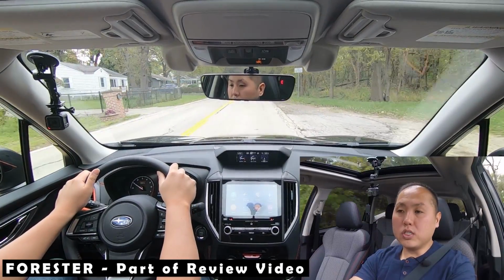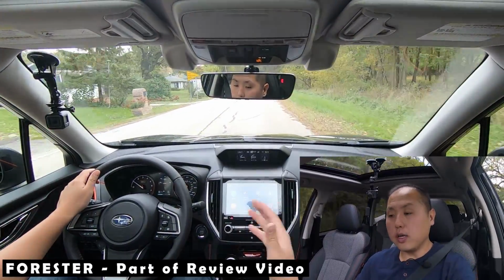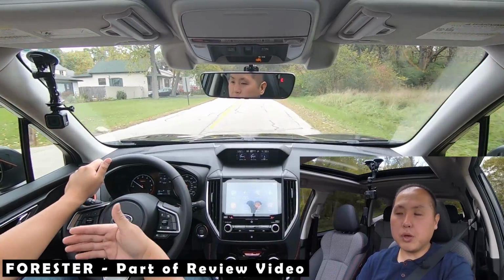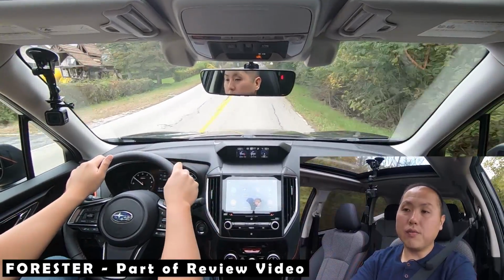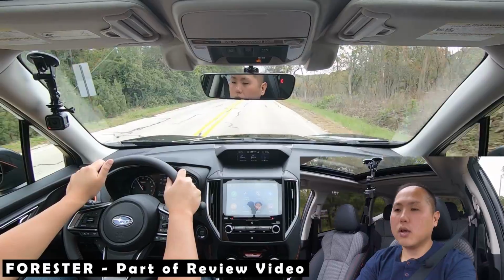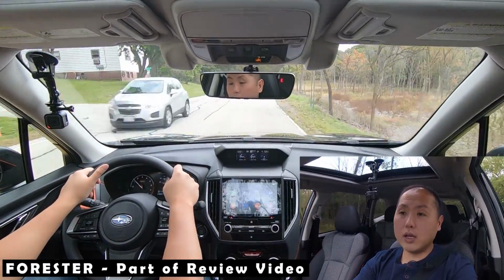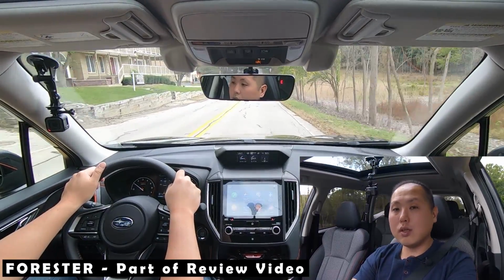In terms of driving position, this is a really nice driving position because it feels very airy. These seats are at a good height, so it's not very hard to get in, but it's not too low either because this is an SUV. Combined with the visibility, this driving position is really fantastic. And combined with this amazing suspension, I'm really digging this ride right now. I'm really digging it. I'm not just saying that. This is a really, really nice ride.